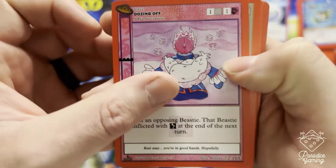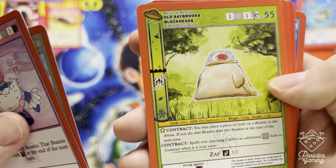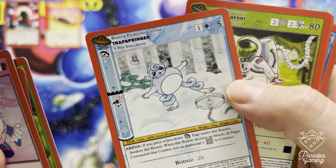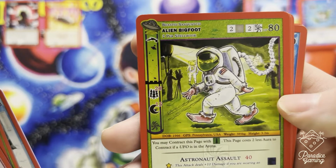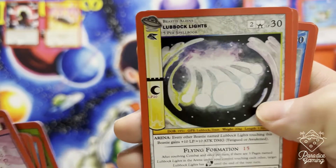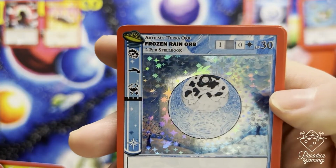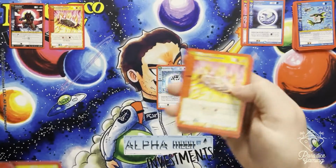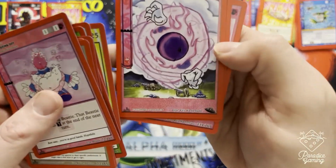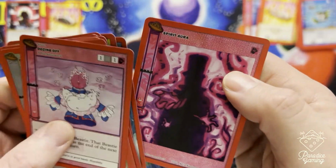Dozing Off. Gravity Shift. That's pretty cool. Old Saybrook's Blockheads. Interesting. Transparent. Alien Bigfoot. That's pretty cool. Lubbock Lights. Tinfoil Hat. And Frozen Rain Orbs, full holo. Very cool. Burning Spirit Imprint. Cannonball Token. That's pretty cool. Snowing and Spirit Aura.